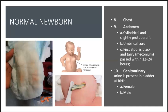In the female, the labia is relatively large and approximated, and may have a normal thick white discharge, so that is expected. A white cheese-like substance, which is the smegma, or you could also see blood-tinged discharge, which would be your pseudo-menstruation. So you can see our pseudo-menstruation in this infant's diaper. For the males, the testes can be felt in the scrotum.